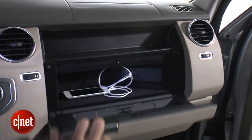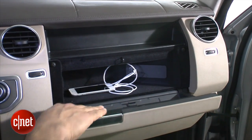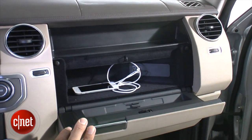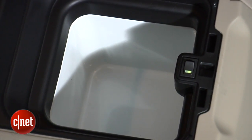They've moved the place where you plug in your portables from the console, and I'll show you why in a minute, to one of the 2 glove boxes. The upper one now has a little dock over there with your USB and your aux. It's handy to have it up high and in its own little bin, unless you're driving alone, in which case you can't reach it. Here's why the USB stuff isn't in the console anymore, because we've got a little fridge in here. You can turn that on, keep things cool as you drive.